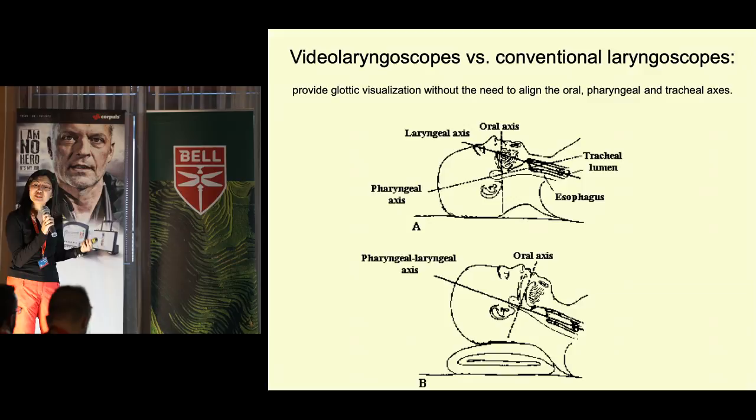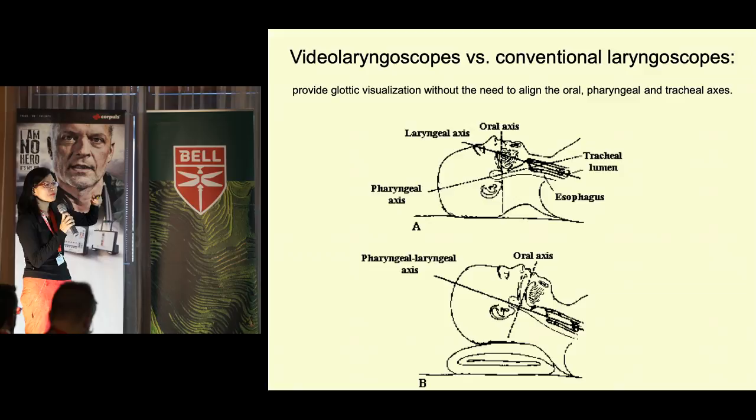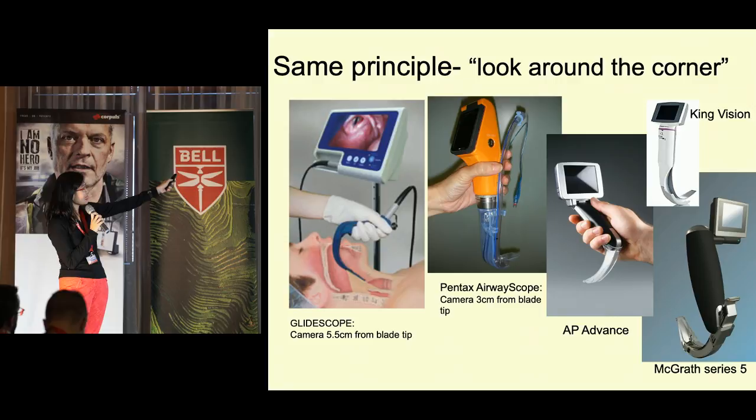And if there's any medical students here in the audience who might not know how a video laryngoscope works, basically it allows you a wider look because you don't need to align the oral, pharyngeal and tracheal axes to get a look around the corner when you have a camera placed at the distal one-third of the blade. So, for example, video laryngoscopy gives you, the viewer, a wider viewing angle. So this same principle of look around the corner is in all the video laryngoscopes.